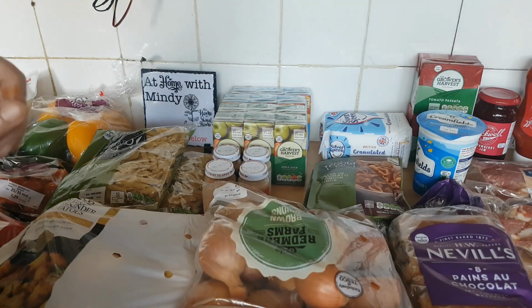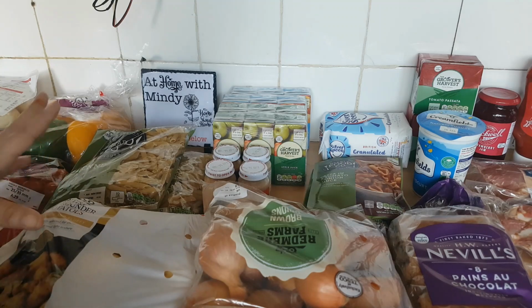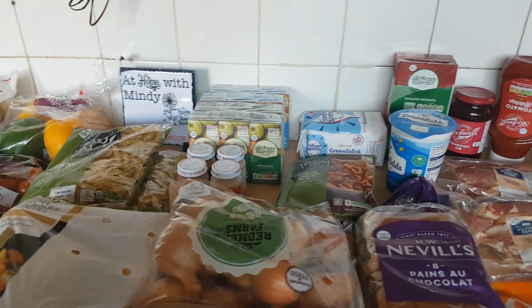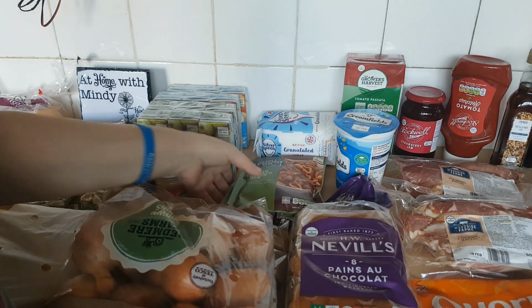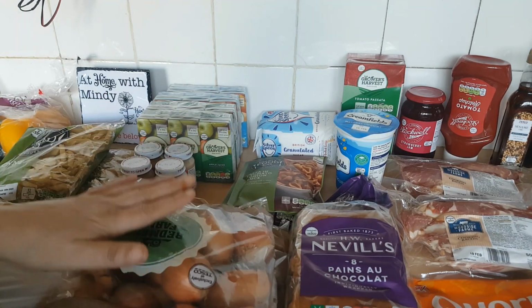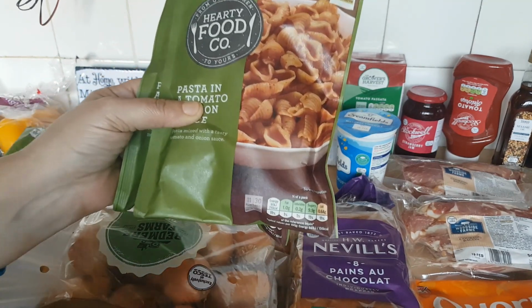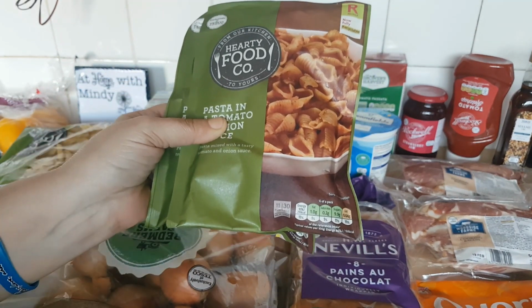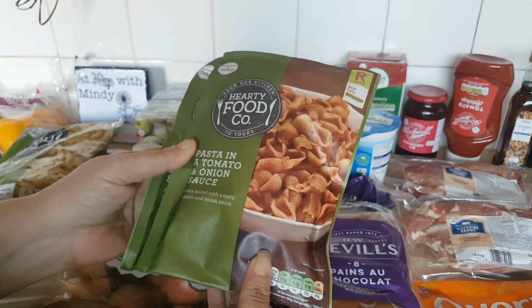But I'm thinking, before putting it away, I might try and bulk meal prep some of the stuff. So that's why I've got so many onions. If not, they will sit happily in the cupboard for like a month if you keep them nicely. The pasta is good to go with just nuggets instead of having chips.